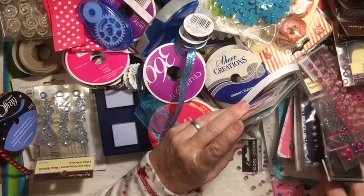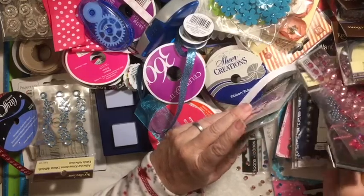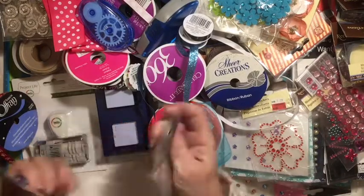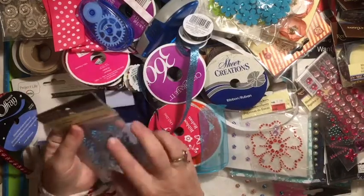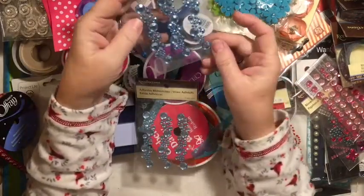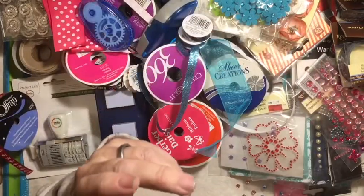So just looking for that other blue. There it is. So this will be part of the kits, and the mermaid kits, and look, it looks like bubbles. So I think that'll be really fun to use in the mermaid kits.